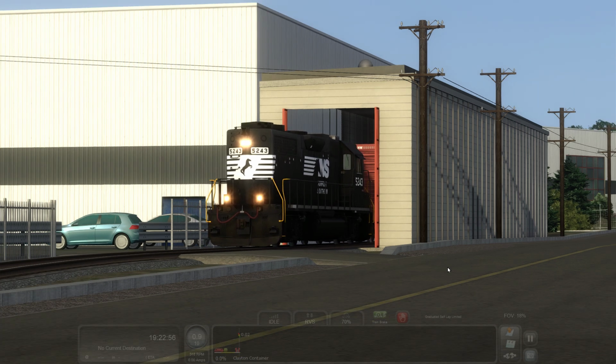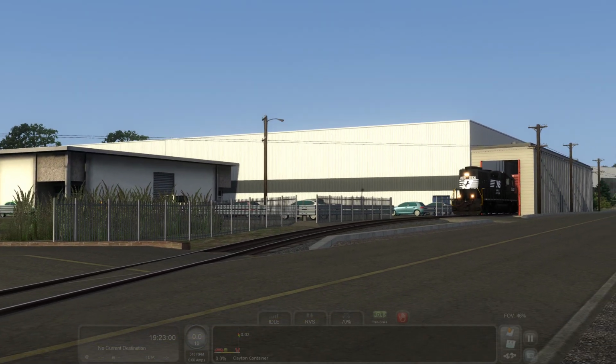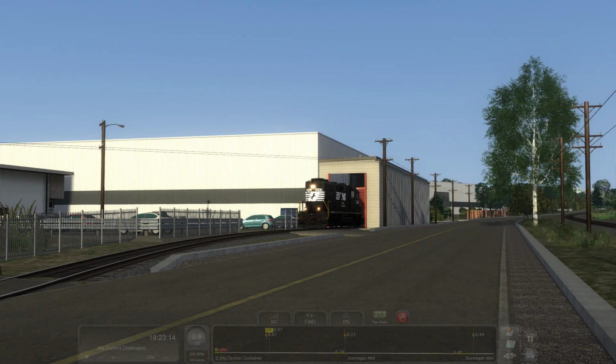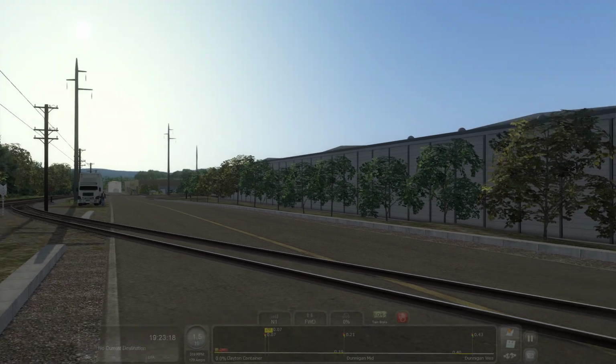Alright, there we go. We got that sucker. Alright, let's go ahead and drag it back out onto the branch. Make sure there ain't no traffic coming.